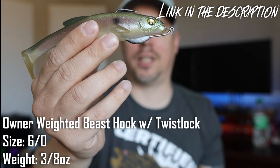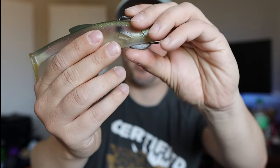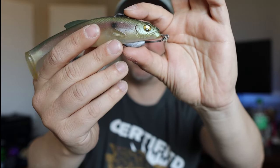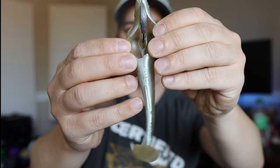And the other reason I use this smaller 6-aught hook is because smallmouth will smash the head. This hook is closer to the head. So that's one of the other reasons. You could put a bigger hook in there. There's plenty of room for a bigger hook.